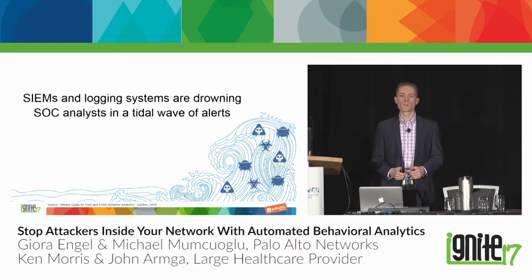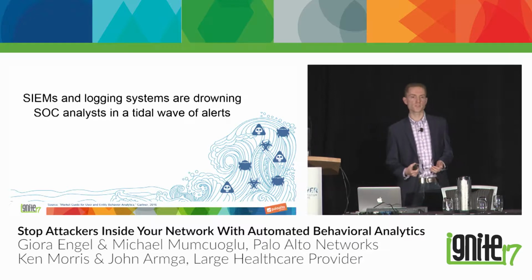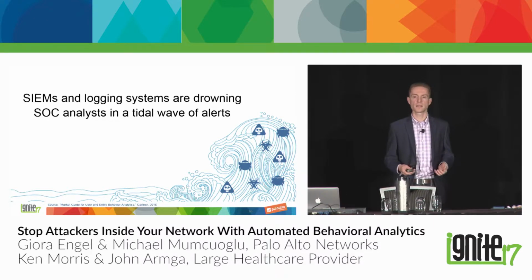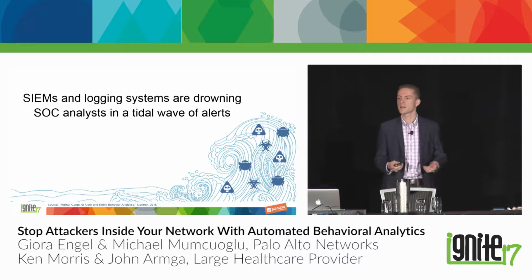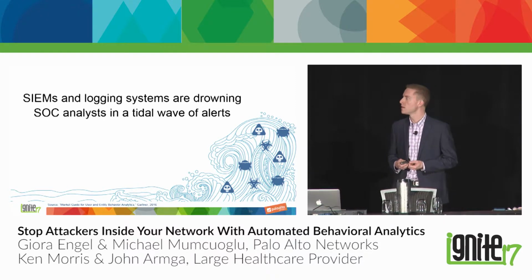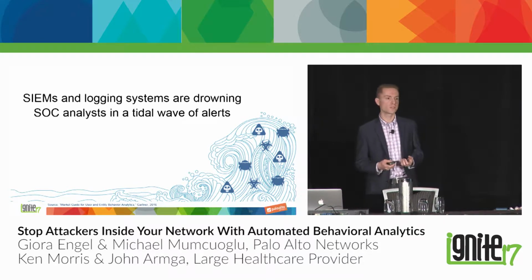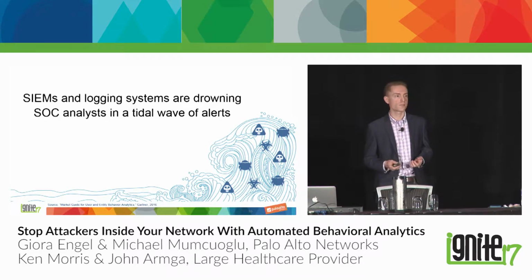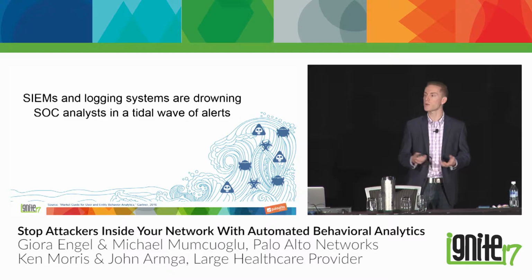Why is accuracy so important? Of course, when we say accuracy, we mean that we can detect the attack, even if it's slow, even if it's very subtle. But accuracy is also measured in the number of false positives. Today, we all know we have a lot of logs from a lot of security systems, and it's drowning us.